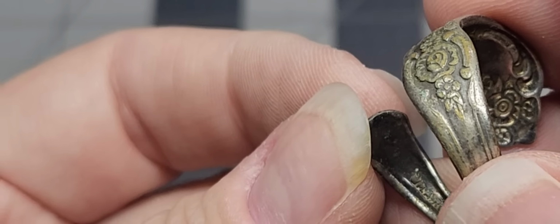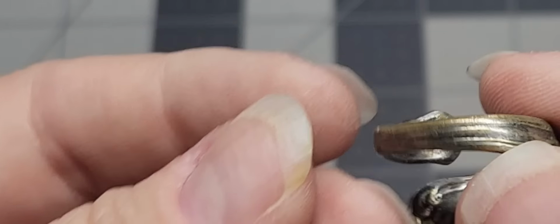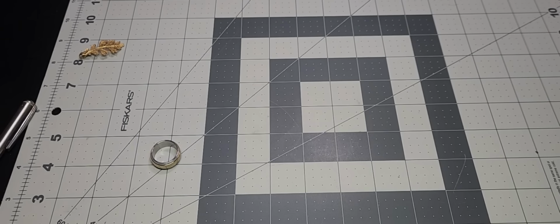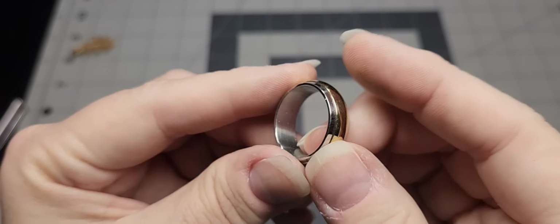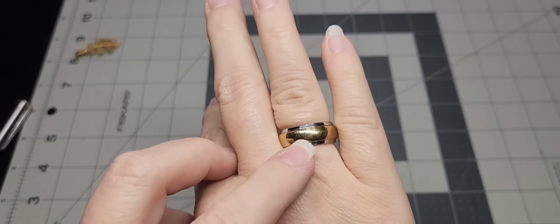It's something ware, but this is not silver. This is plated, so we're just going to go ahead. It's got a lot of wear to it, so we're just going to go ahead and put that away. And then we have this, what looks like a stainless steel wedding band, two-tone.